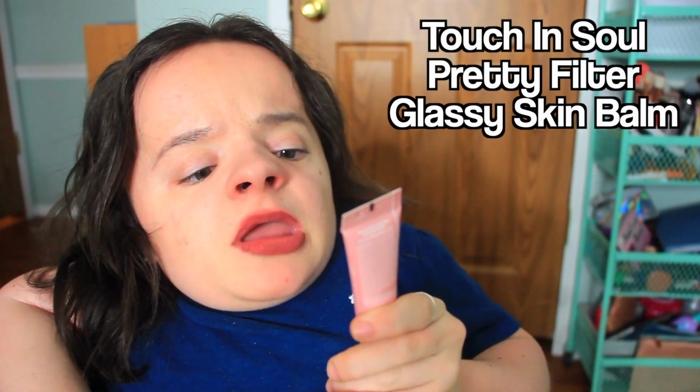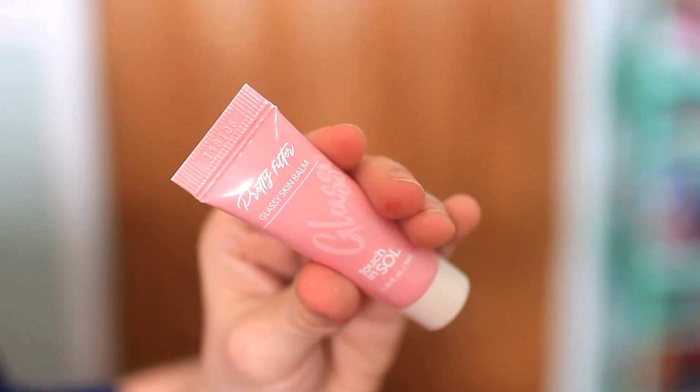The next product I received in my January Birchbox is by Pretty Filter, and this is the Glassy Skin Balm Touch and Soul. I am really not sure how to use this product, so I'll have to look more into it and decide if this is something I would like to use or if I'd like to pass it along to someone that could use it more than myself. So more to come on this as well.